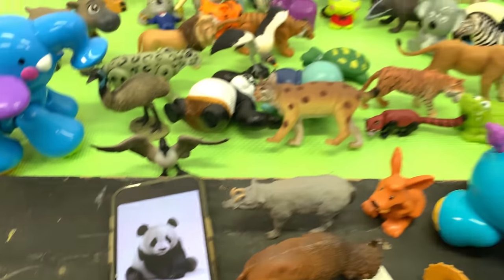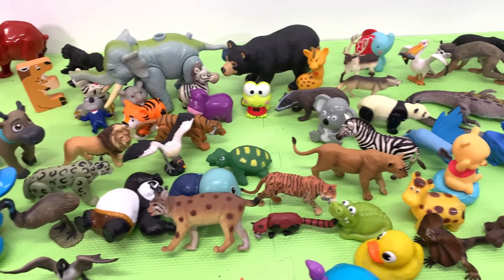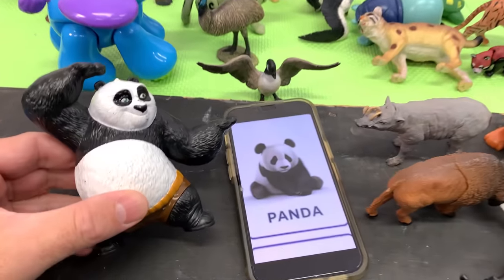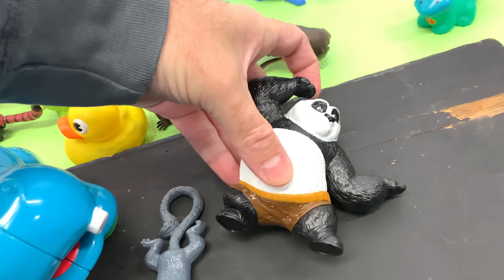Panda. Does anybody see a panda on this table? Yes, here's one. Panda. Amazing. Let's put the panda over here.